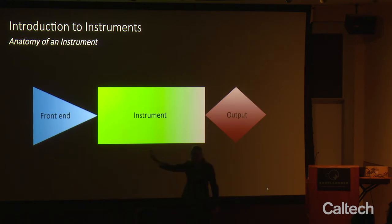The front end also matters. Are you going to have a sampling system? If you're flying through a plume, do you have some sort of collector that you need to keep clean? Do you have a concentrator? Do you need to do any processing to your sample before it gets into your instrument? We usually call that the front end, and you've got to think about that.